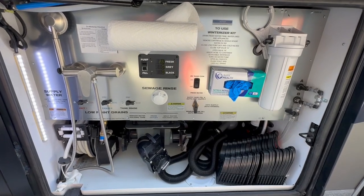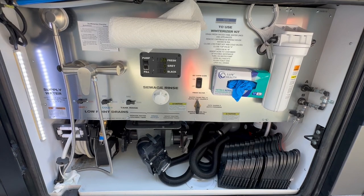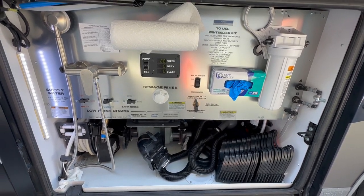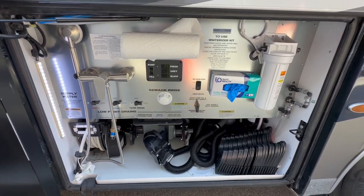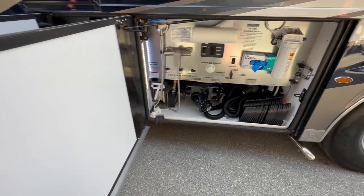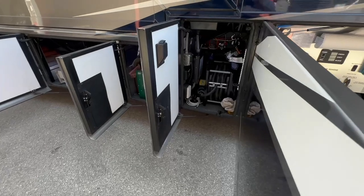You will also find the Sanicon macerator option, which both pulverizes and pumps your septic waste into your dump station. Lastly, this compartment also houses the 50-foot motorized freshwater hose reel, along with a rubber grommet notch to keep the critters out when your freshwater is connected at your campsite.